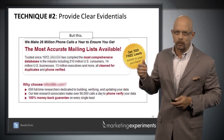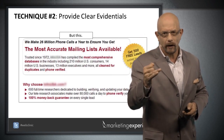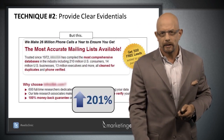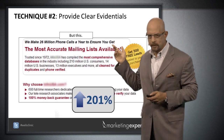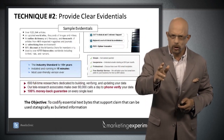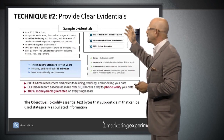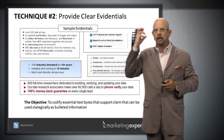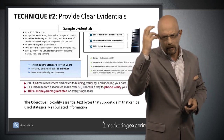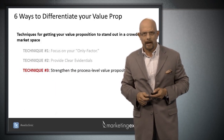Look underneath it at the evidentials, 600 full-time researchers, tele-researchers making 80,000 calls a day to phone verify. See, I could spend the whole hour talking about these two. All I want you to know is that the difference is 201%, not this, but this. In a sense, then, what you're seeing, so I can move to the third point, is evidentials. Here are examples of evidentials from many treatments that we've built in lots of studies and experiments that we've done. These supporting evidentials are the argument that helps build the credibility of your claim in the articulated short form of your value proposition. I'm going to move on.